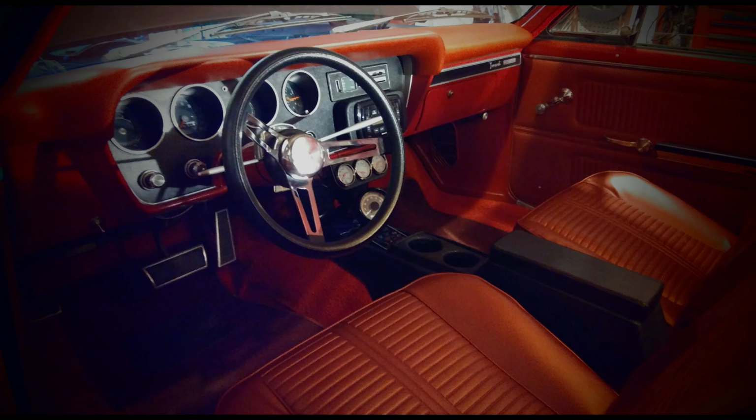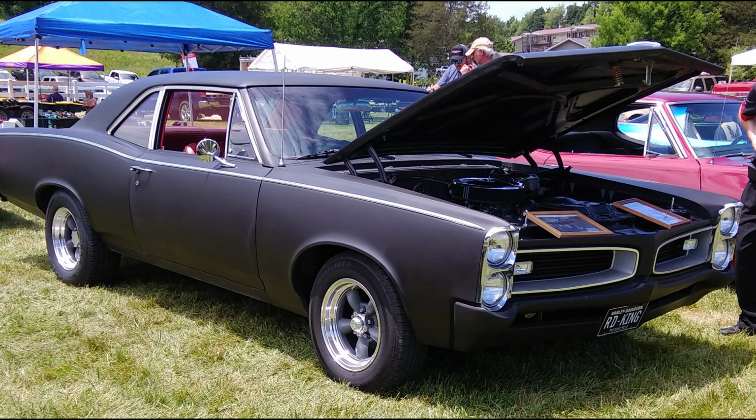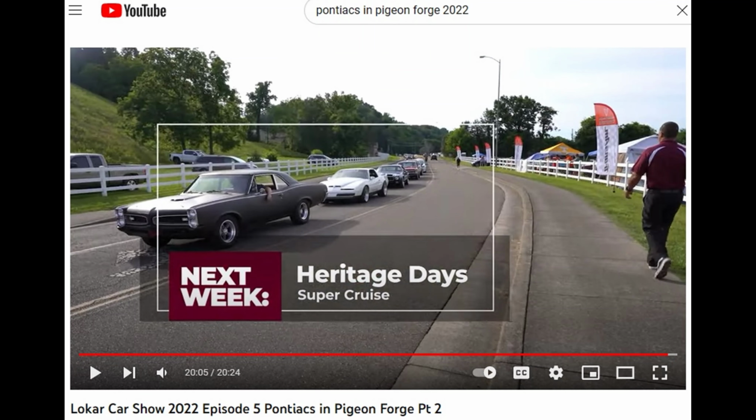People love it. So I ended up taking it to one more car show, Pontiac's in Pigeon Forge. I think this was 2022. And it ended up actually on the closing credits of Low Car Show once again. And that was strictly dumb luck. I was just in the right place at the right time, both times.